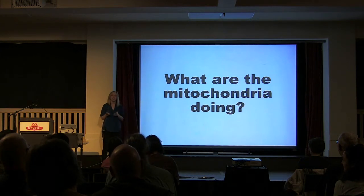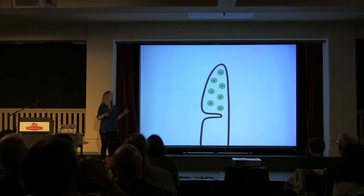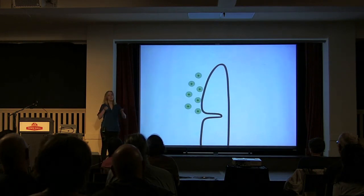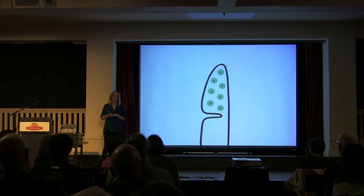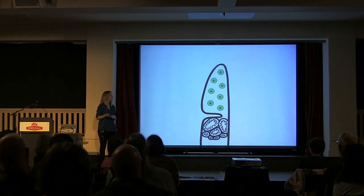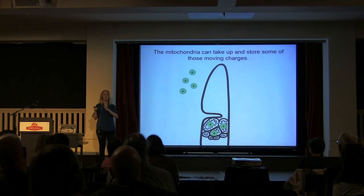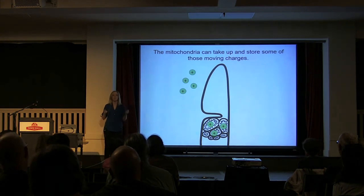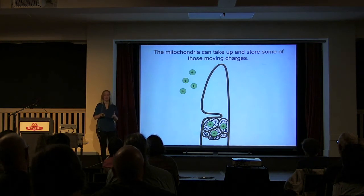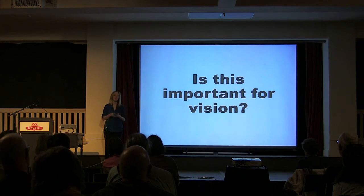So we think that it actually comes back to those charges I told you about earlier. I told you that they can move out, they can move in, but what I didn't tell you is that we found out that the mitochondria actually play a role in this, and that charges can actually go into the mitochondria and be stored there, which means that the mitochondria can actually influence how these move. And since the way these charges move is basically the signal that you've seen light, we wondered, is this process something that's important for vision?